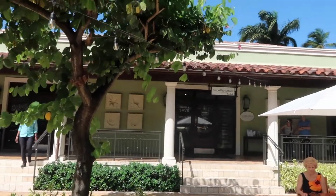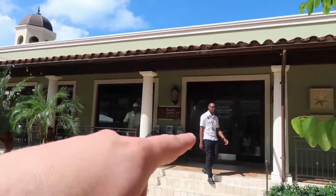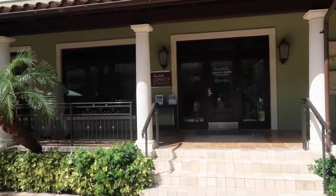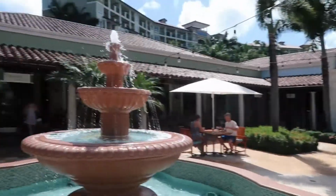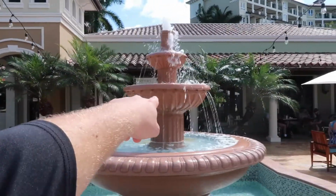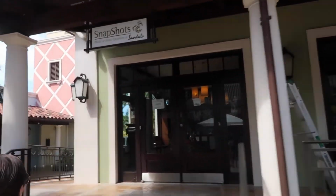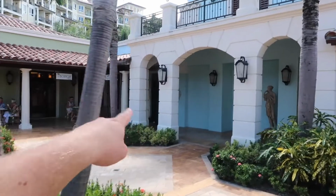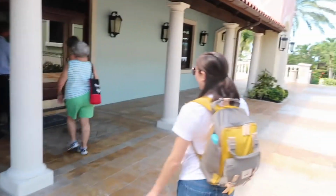Right when we enter this square here, we have Colombian Emeralds, which is the on-site jewelry store. The Sandals Loyalty and Travel Booking Center, which is basically Sandals' version of a next cruise desk. Get a discount on your next stay and your travel. We have the resort shop across that sells all the Sandals merchandise and souvenirs. We have Snapshots, where you can get your photo and video packages done. Café de Paris, right across, where you get Parisian pastries and coffees. And the boutique at Sandals, which also sells clothes and merchandise. And now we're going to go inside.